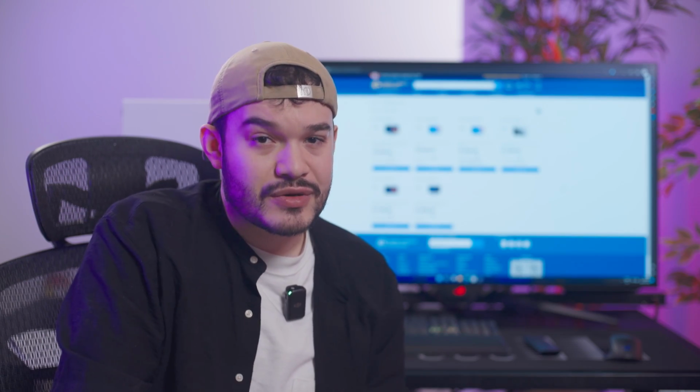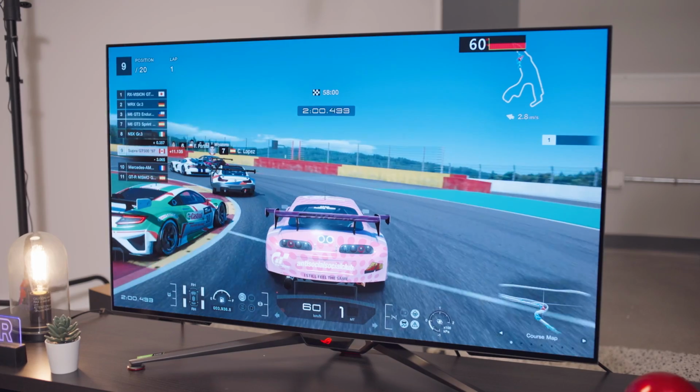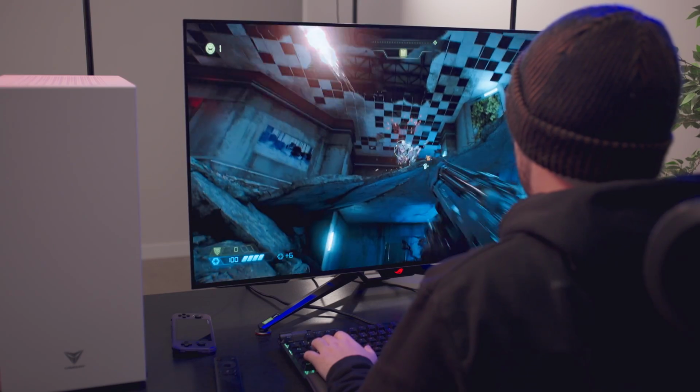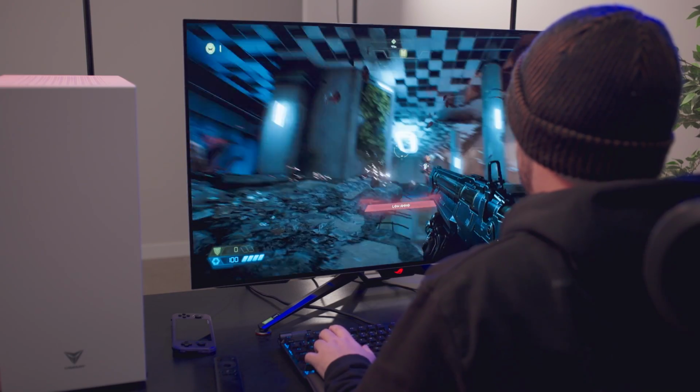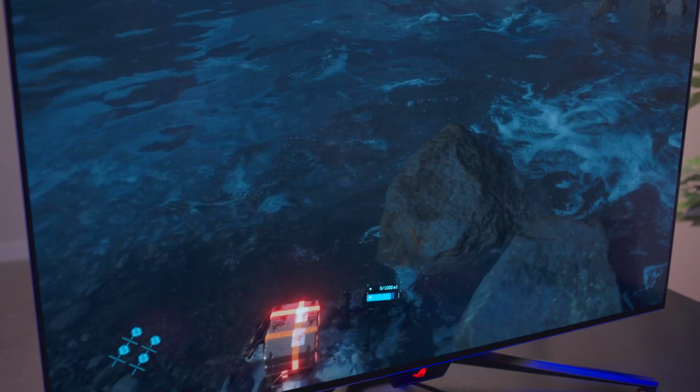For games like Gran Turismo 7, it feels even more realistic, driving with a higher refresh rate and with HDR enabled. For PC gaming, we're running Doom Eternal and Death Stranding. And boy, let me tell you, PC gaming on this monitor is just mesmerizing.